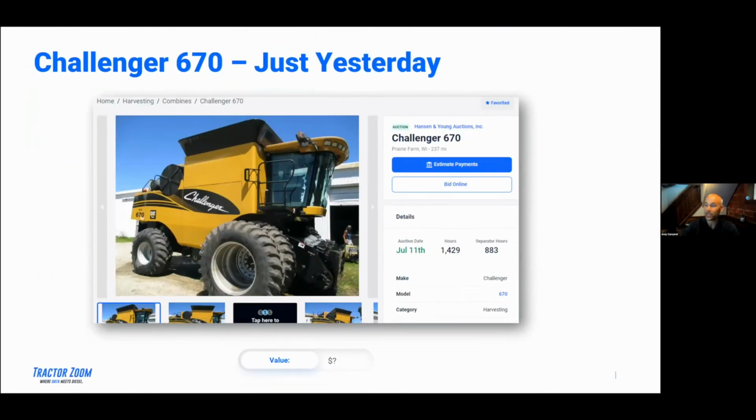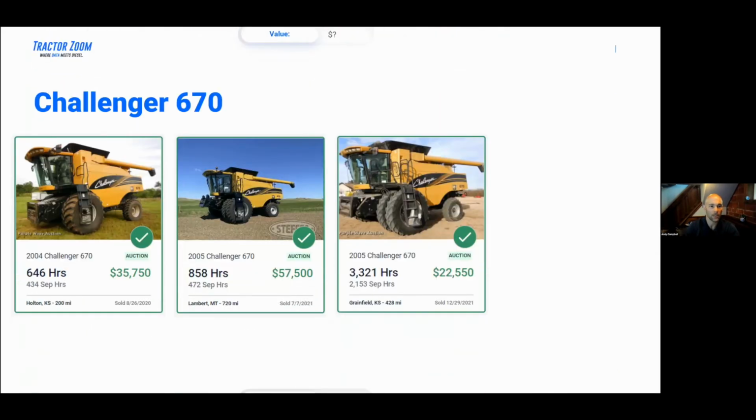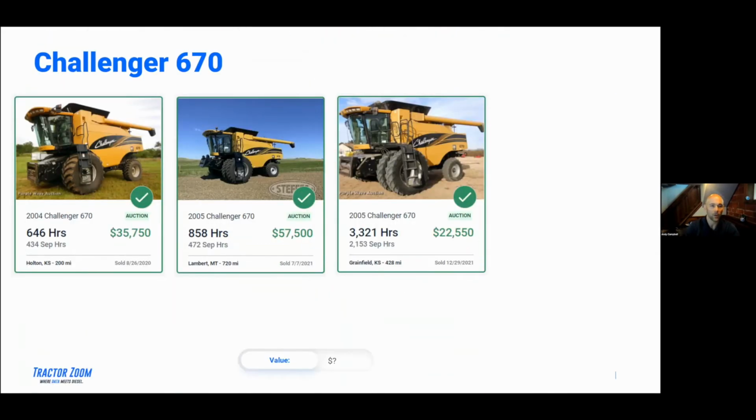Looking at a Challenger 670, and it doesn't get a lot more recent than this. This one sold less than 24 hours ago. And a good option of a combine that's not green came through at 883 SEP hours. So I pulled up comps for the 670, and you've got, again, one here sitting in the middle that has a lot less SEP hours on it, but it's probably the closest comparable type of machine.